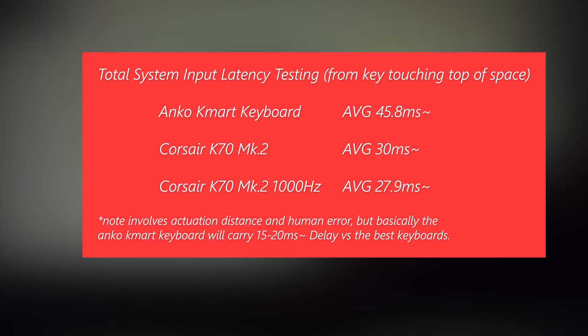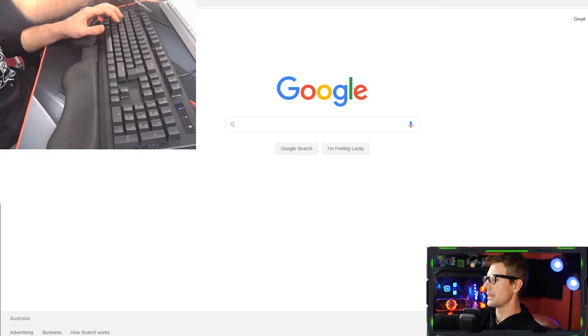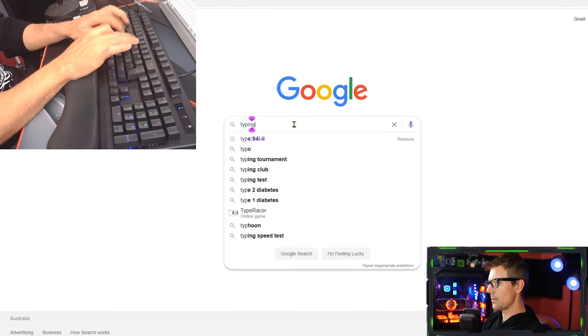Let's get now onto a typing test, and we'll talk about whether you should think about buying this keyboard or not. When you get a keyboard like this, you are going right into the deep end. Like, that is where you're going with this thing, all right? So let's go typing tests.